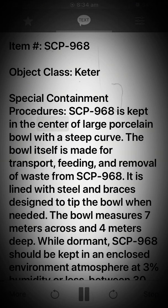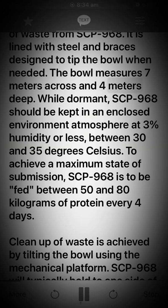SCP-968 is kept in the center of a large porcelain bowl with a steep curve. The bowl itself is made for transport, feeding, and removal of waste from SCP-968. It is lined with steel and braces designed to tip the bowl when needed. The bowl measures 7 meters across and 4 meters deep.